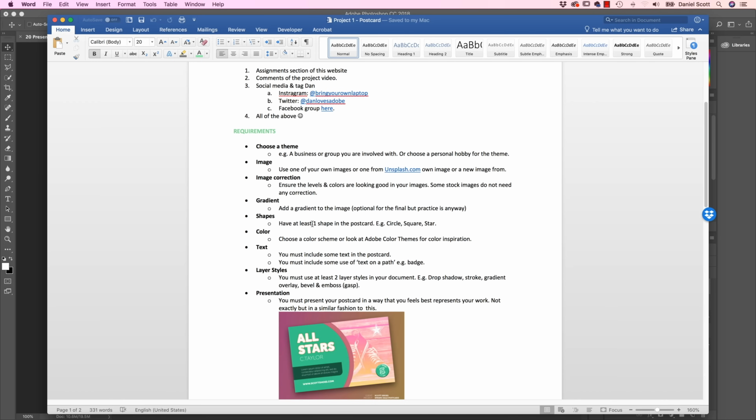Once you have at least one shape, I kind of did them all to try and fit them all in for this course. So we've got circles and stars and rectangles with corners. You just need at least one. In terms of colors, okay, you might let the image drive the colors like we did for some of these circles, or you can go to Adobe color themes to get inspiration for colors.